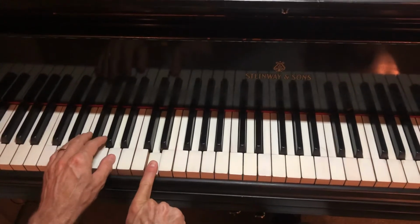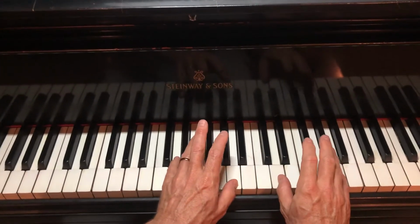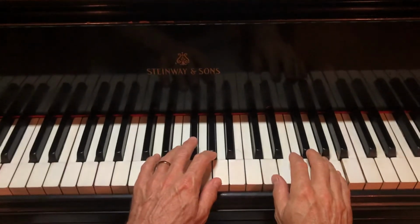Here I would use the pedal. And then just real quiet, you can take your time for the last note. 3 P's, that means really quiet. And that's the shepherd's place.